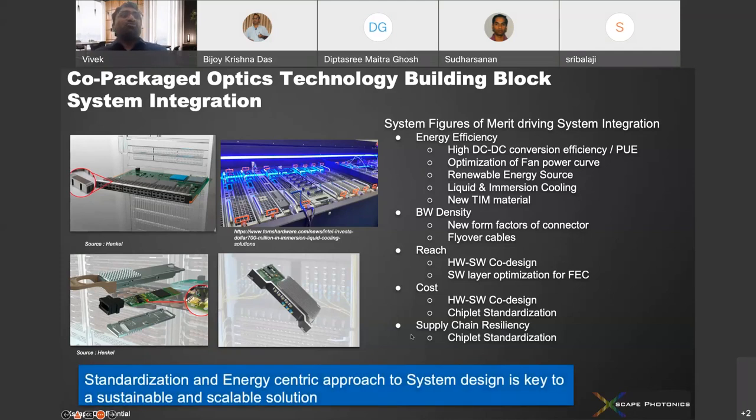When it comes to system, one thing I want you to take away is that standardization and an energy-centric approach to system design is always key to ensure a sustainable and scalable solution. Right? And when I'm talking about co-design, I'm not only talking about overall system and technology co-design, but also thinking about software. Depending upon the AI and ML workloads that would be needed, it's important to think about co-optimizing AI/ML workloads with the overall system design as well.